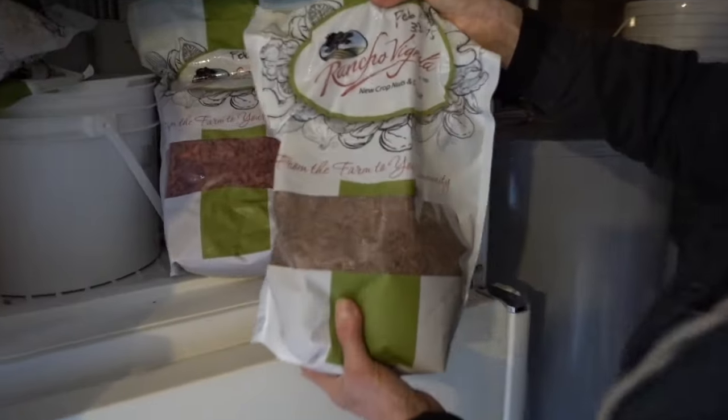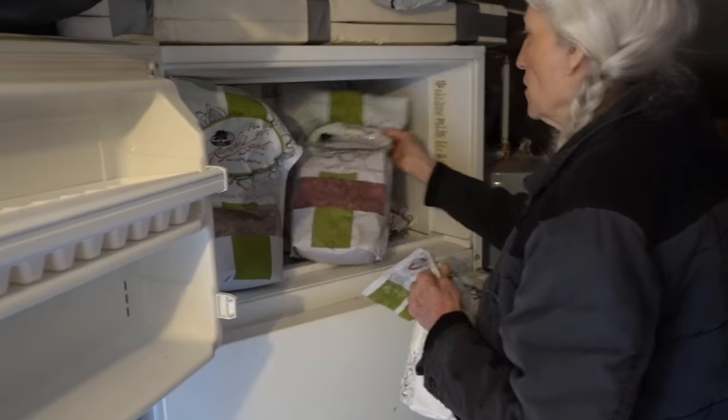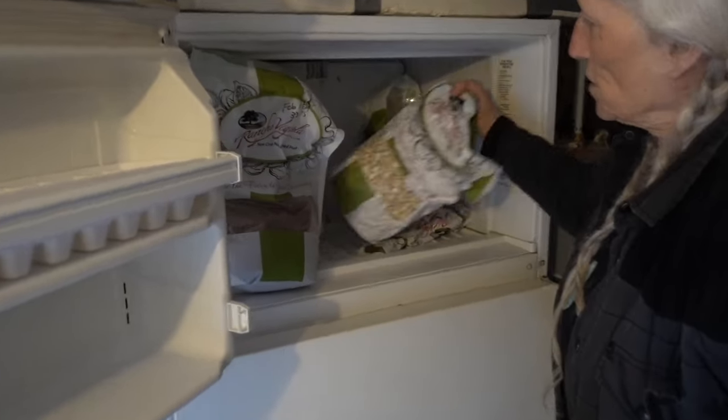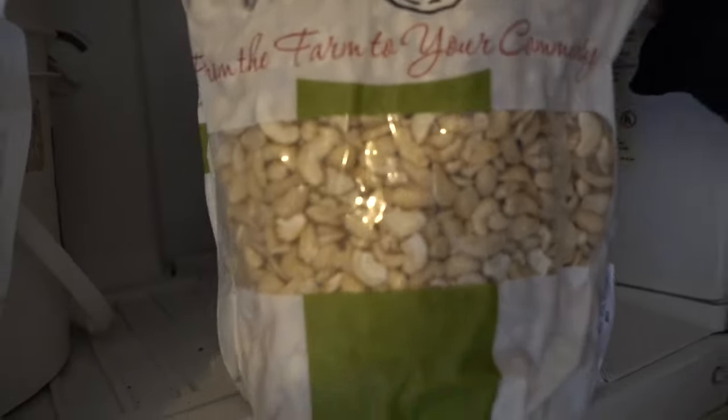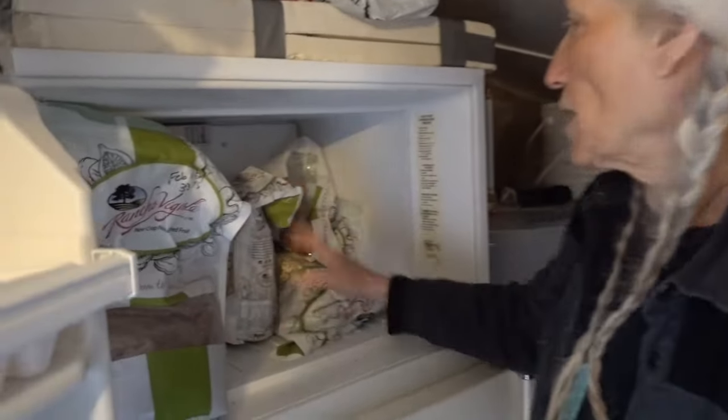Oh wow, this is flax seeds, cashews, coconut. Wow. You got cashews. Holy. I make all my vegan cheese and milk and everything out of cashews. So I have a lot of cashews.